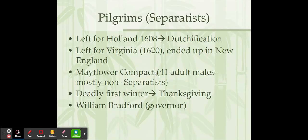So, over in England, these Puritans are trying to practice their religion, but they are being persecuted. They are being attacked. They are being jailed for not following the Church of England. So a small group of these Puritans are like, enough, we're out. They left. They separated from England. We call these people the Pilgrims. It is a small group of Puritans who left England in 1608. They are also sometimes referred to as the Separatists.